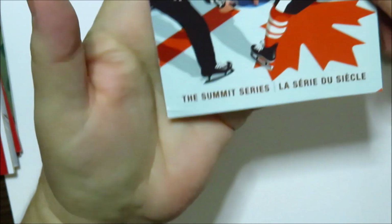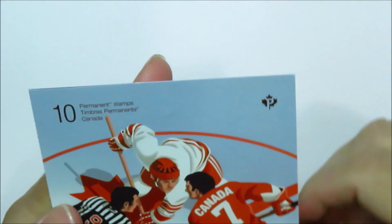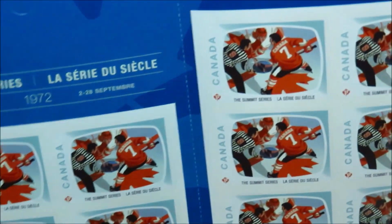And then we come to sports. This is the only sports one I have. And it is the Summit Series. And it was from 1972 when Canada won the series against Russia.